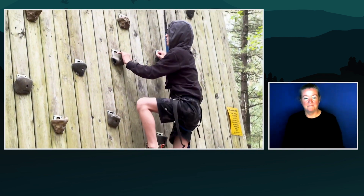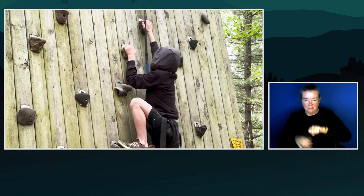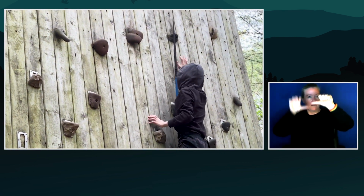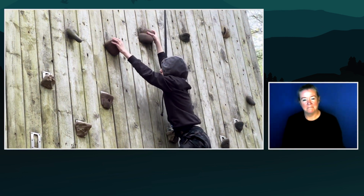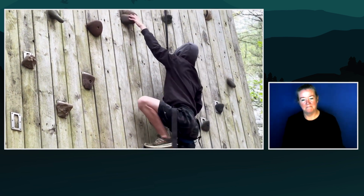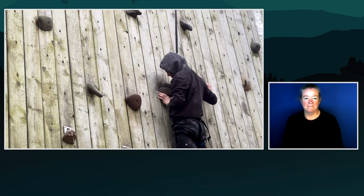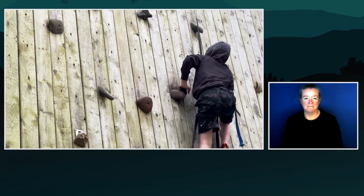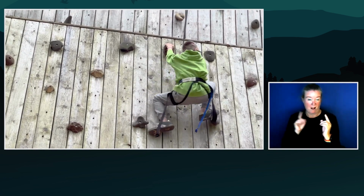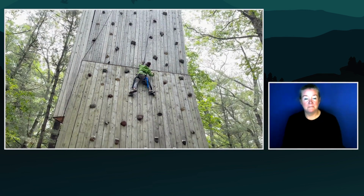Several campers wearing safety harnesses make their way up the wooden climbing tower. They use their sense of touch to feel for handholds and footholds that are attached to the tower. One camper approaches the top of the 40-foot tower, which is in a clearing surrounded by trees.